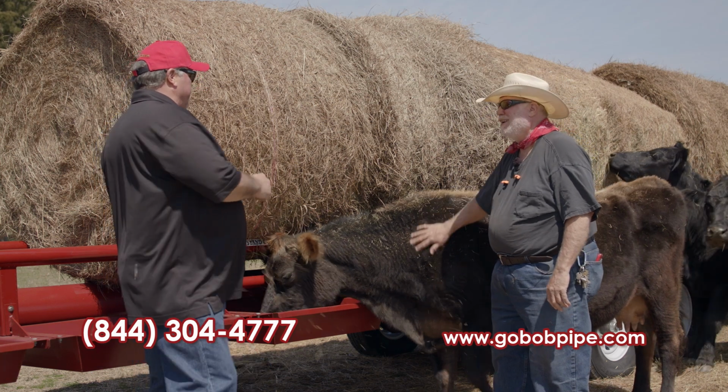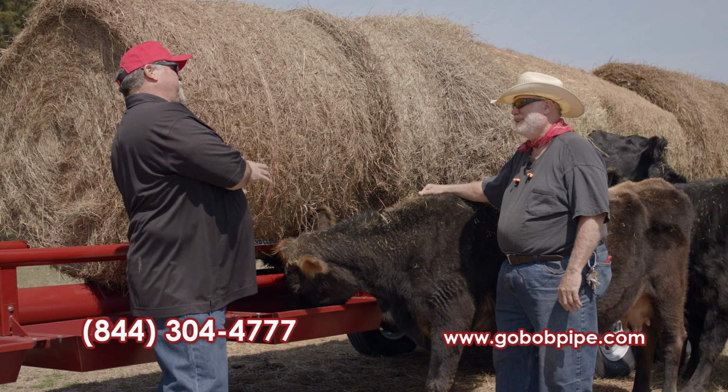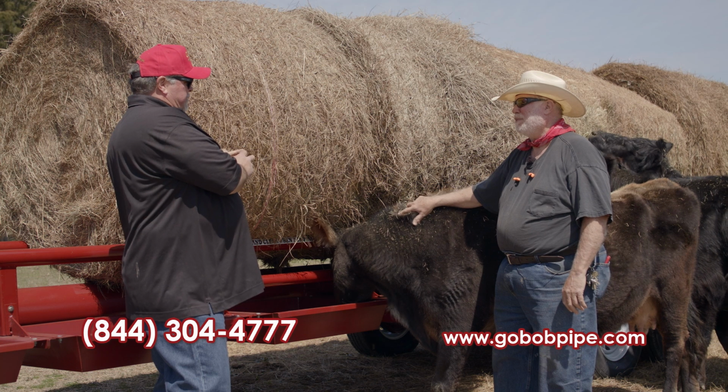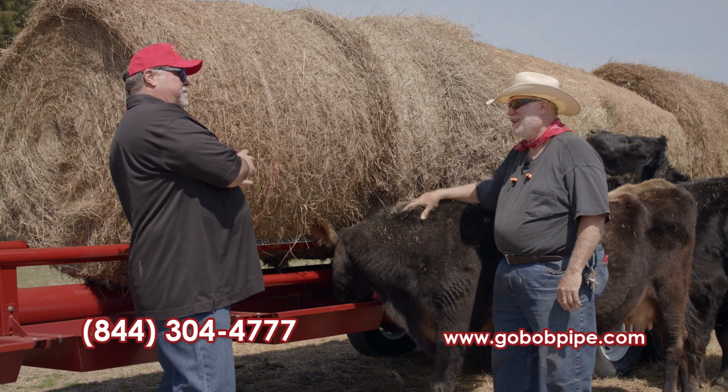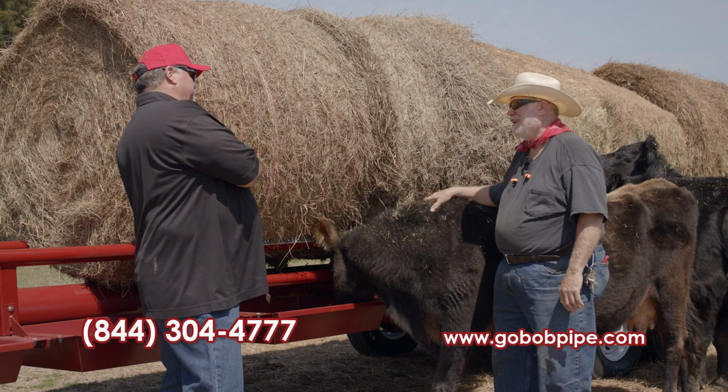So you're taking a trailer that normally sits behind the barn 9 months out of the year, and you're going to use it all year long. There's some hay feeders that you don't have to buy. There's some bunk feeders that you don't have to buy. This thing sounds like a pretty efficient unit.